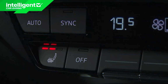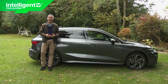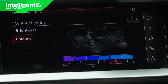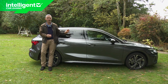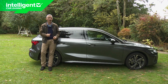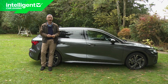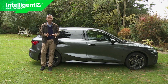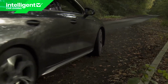Inside, Vorsprung spec gets you heated and power-operated front seats with lumbar support, Napa leather upholstery, carbon trim inlays, the Audi phone box wireless charging mat, an extended ambient lighting pack with 5 predefined colour profiles, and the larger 12.3-inch version of the instrument binnacle screen, which is known as Audi Virtual Cockpit Plus, and that has an extra dynamic instrument display option. Extra driving aids include a head-up display, a 360-degree surround view camera setup, and a parking assist with Parking System Plus auto parking system.